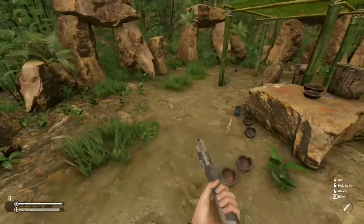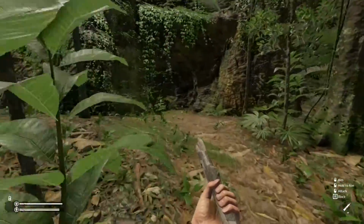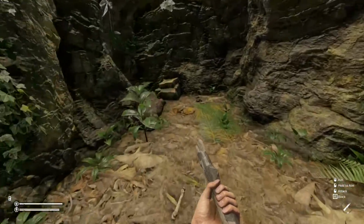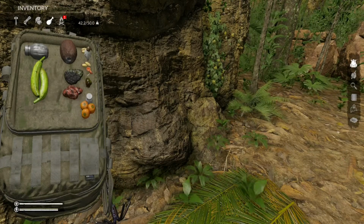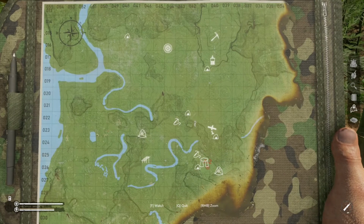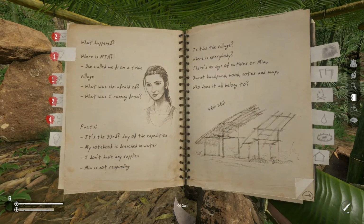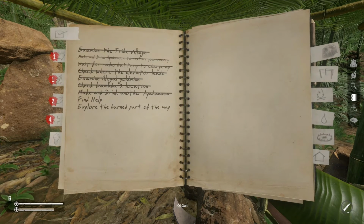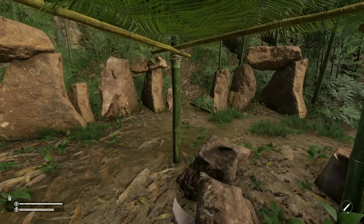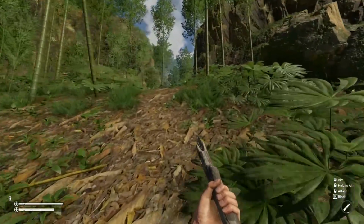Okay, let's see how our fire is going. I believe it's not burning anymore. At least we can get the meat and get out of here. Let's see. We are over here, so we need to explore this part of the map. Let's see what else we have in our notebook. And here you go. Explore the burned part of the map. No other instructions, and let's go.